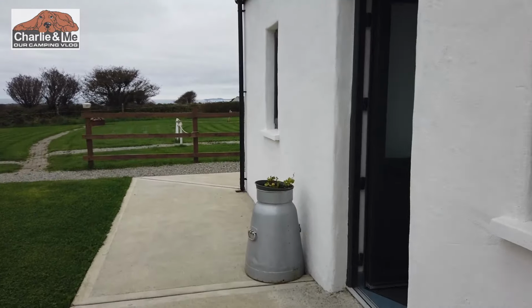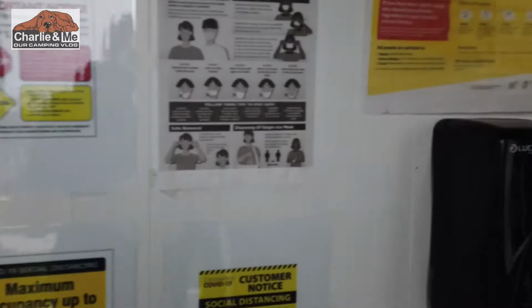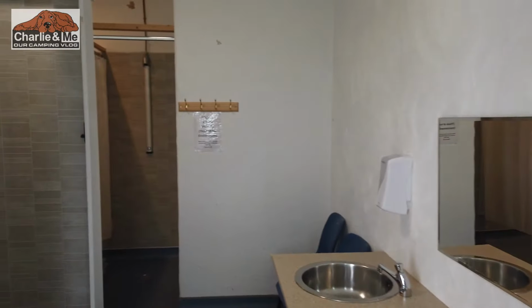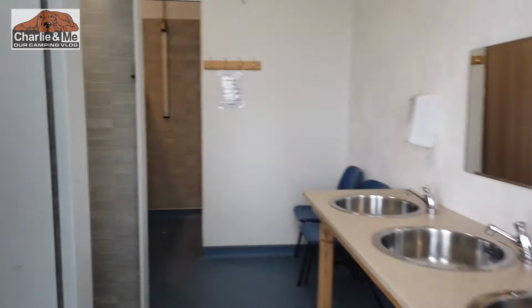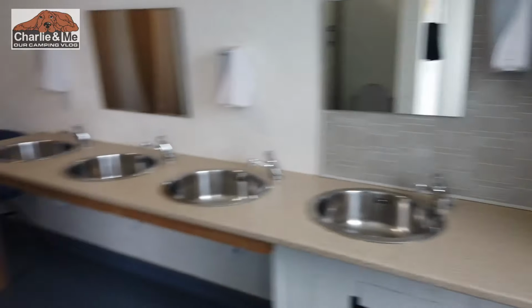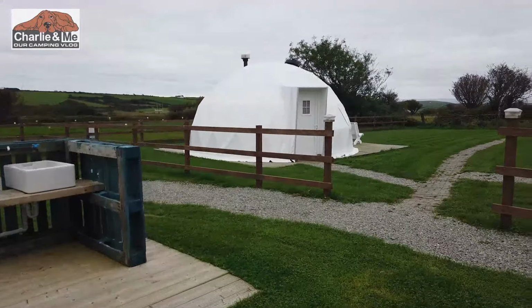Gents' toilets in here. Again, you've got a chart showing when they're cleaned, and they are cleaned regularly. This place is open all year. Again, you have two showers down there, which are free, two toilets, and four sinks with mirrors, hand dryer, and sanitation station as well. It's open all year round because the guys live on the property.